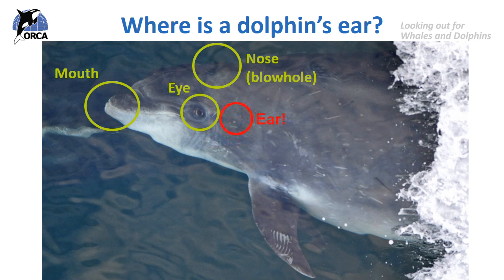Dolphins do not have external ears like humans, but they can hear through two small holes on either side of their head. In bottlenose dolphins, the ear hole is only 2 to 3 millimeters in diameter. However, dolphins don't actually use these slits for hearing. Instead, they hear underwater via their jawbone. Whales do use their ears for hearing, but we'll talk about dolphin communication first.